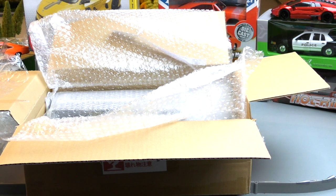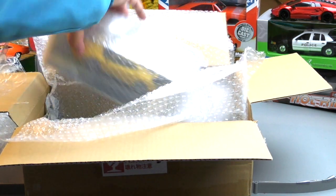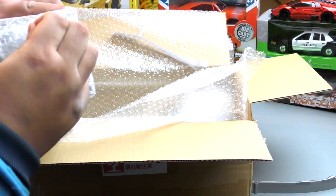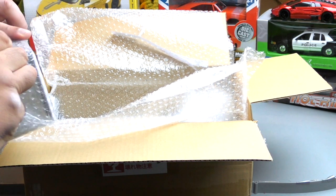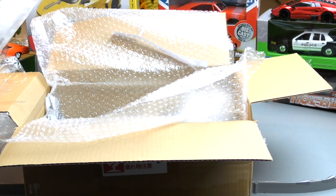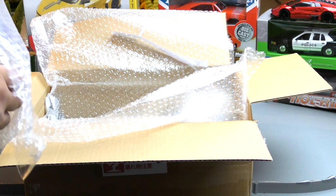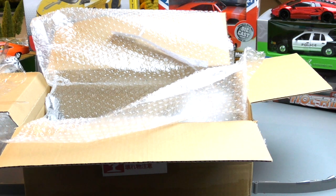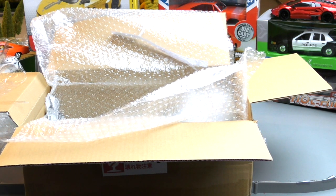We shall see. Right, the one case left in here. It's yellow. I can tell this is another Ferrari. Come on. Try and save the bubble wrap so I can use it somewhere else. Come on, guys, come on. Just when the corners get stuck, then you're going to struggle. Right, here we go. Let's have a look.